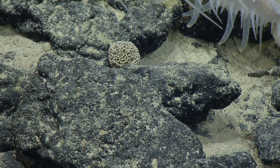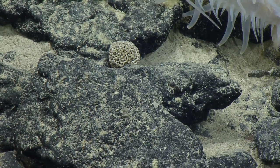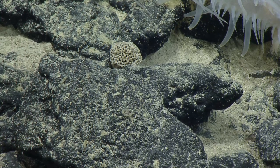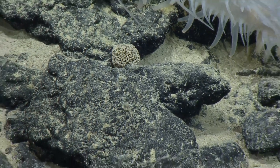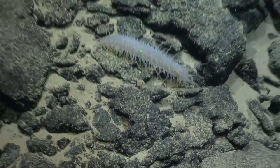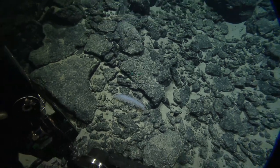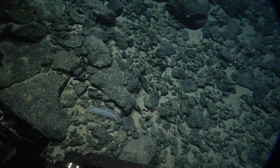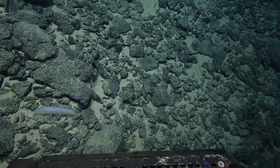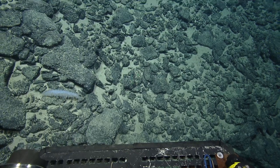Mm-hmm. Yeah, so it's pretty interesting. I was reading through this Wikipedia page, and it reminded me that they have found some of these in pretty high densities. Which is pretty interesting, and there can be organisms that serve as habitat for other organisms, which is pretty cool. So they get colonized by other things. Mm-hmm. Wow.